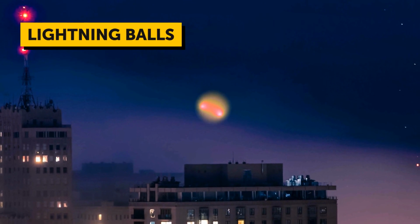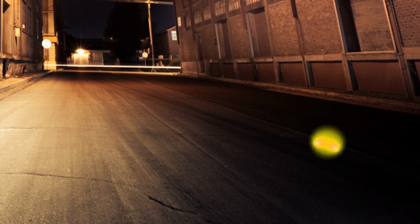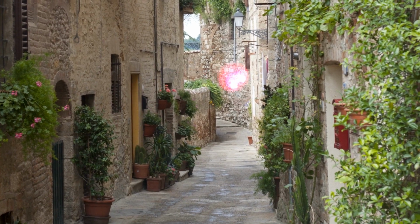Lightning balls are small, floating spheres of light. They can be orange, yellow, or even red. Sometimes lightning balls descend from the sky. In other cases, they appear out of nowhere, hovering several feet above the ground. They don't emit any heat or produce very little sound. Lightning balls can bounce off objects.